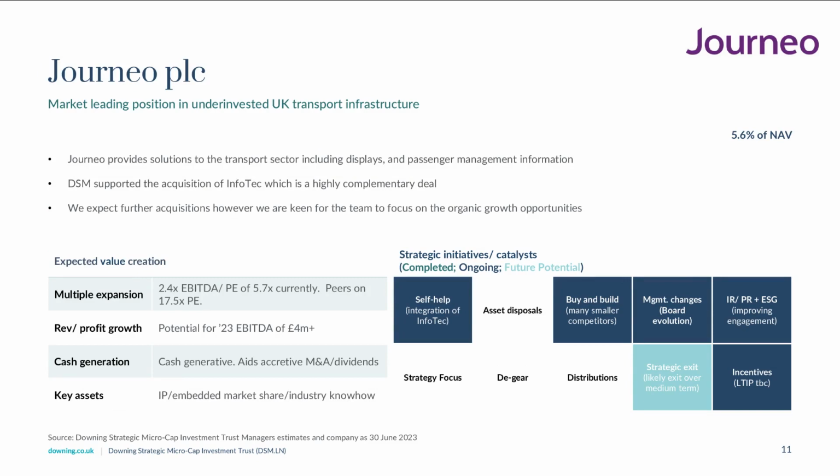So this is another cheap and overlooked company. In fact, it's rather incestuous because the chief exec here used to be the chief exec of Synectics back in the day when it was called Codnetics. So it's a business that I've probably followed for about 7 or 8 years, but probably a little bit too small for us. We invested on the back of its acquisition of Infotech, which is a little business just down the road from it in the rail sector, back in January.